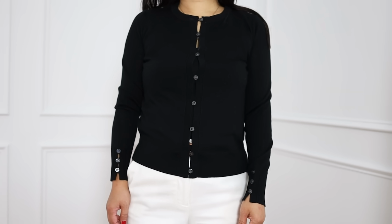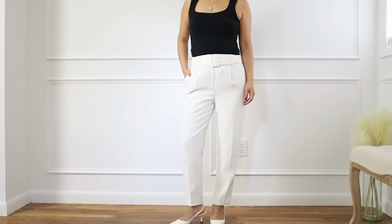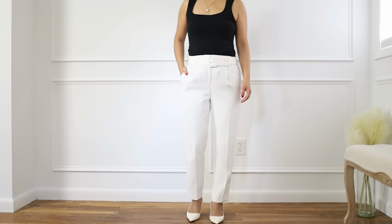Take a look at this outfit. Cardigan with tailored pants. 3 years ago, this would have been my go-to. But today, I would never dress like this again. Why? Because both the cardigan and the pants are very fitted. So the entire silhouette looks very restrictive and boring.